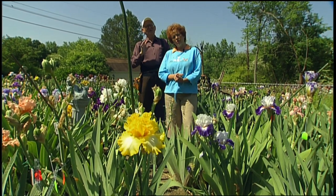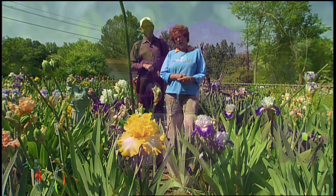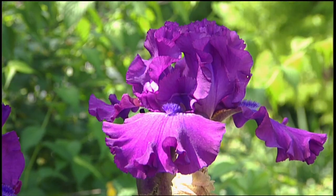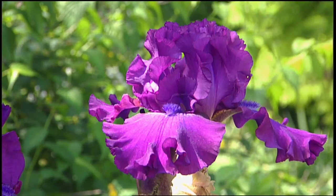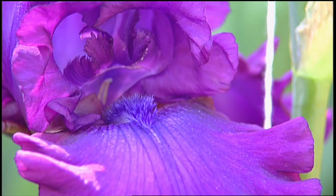It does almost all the colors, except we're still working on that fire engine red, which we haven't got yet. I think we've come to selection number 5, Swingtown. Swingtown is probably one of my favorite irises in the whole world.